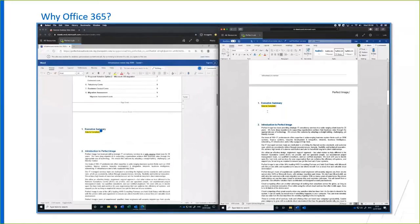So scroll to our executive summary, and we'll make a change in here, but we'll just show you that any changes we're making over here on the right hand side are immediately reflected to the left hand side. Now these users are in separate locations. They could be in different countries, opposite sides of the world. The experience is the same.